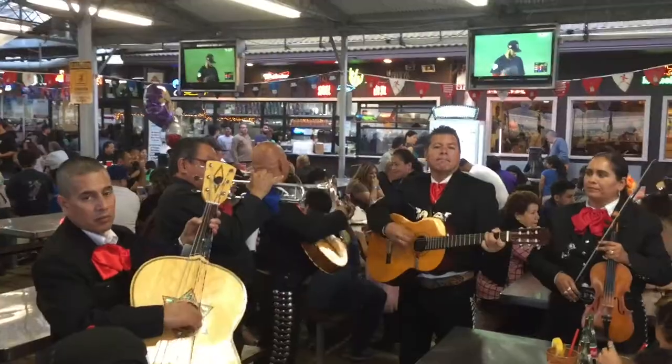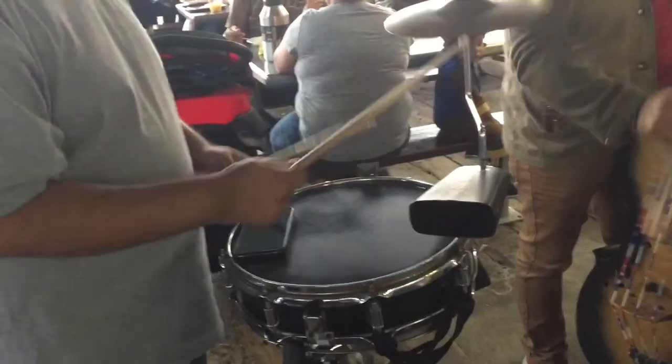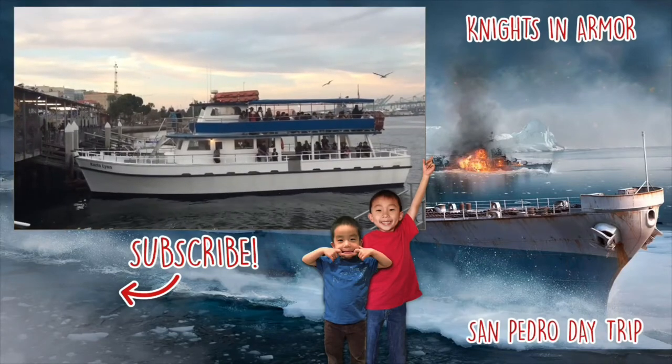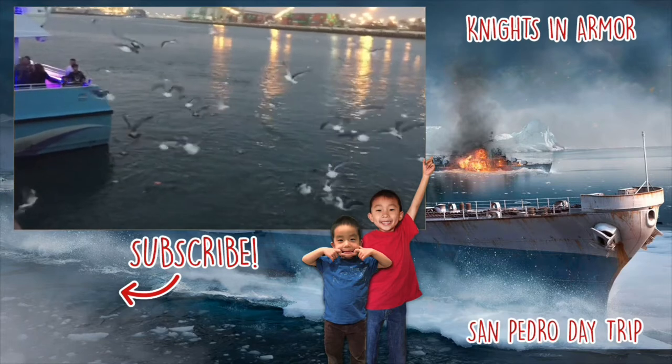The atmosphere feels like you're in Mexico, and there's a music band playing. Delicious meal, we enjoy the view of the harbor and witness a feeding frenzy.